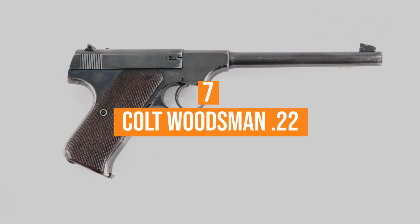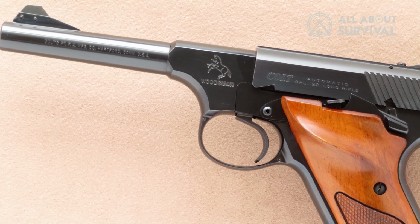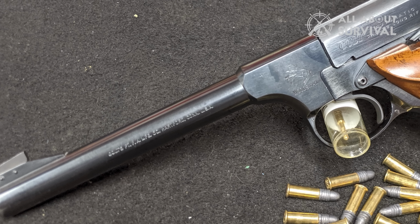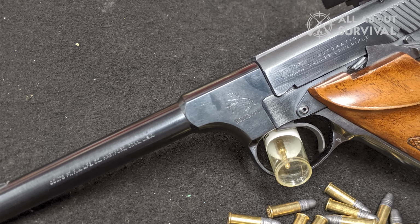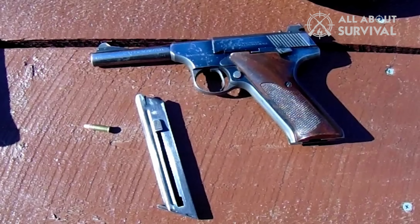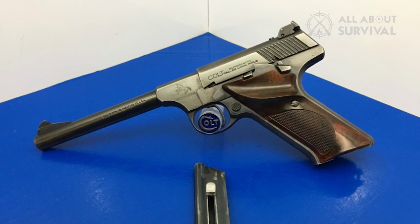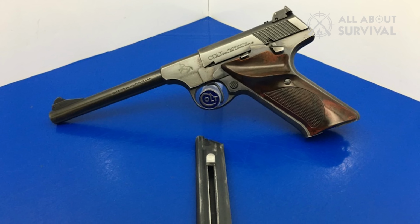Number 7. Colt Woodsman .22. When it comes to the .22 pistol for hunting, the classic Colt Woodsman is hard to beat. Designed by John Browning in 1915, it was the first commercially successful semi-auto .22 pistol. The Woodsman was a hand-fit .22 pistol, designed to feed cartridges smoothly thanks to slanted magazines. That design solved rimfire cartridge feeding issues that had plagued other designers of the era.